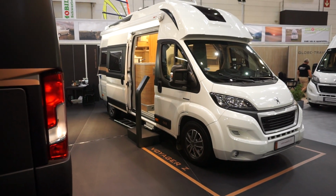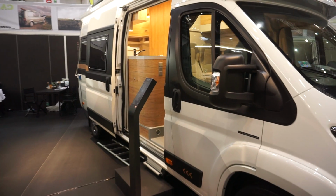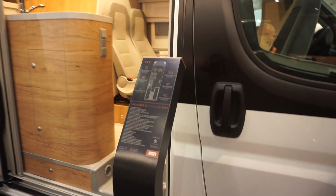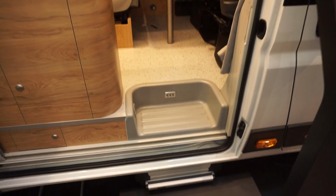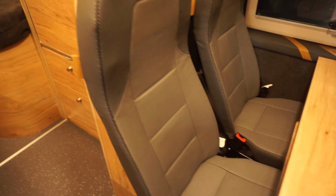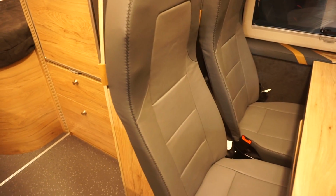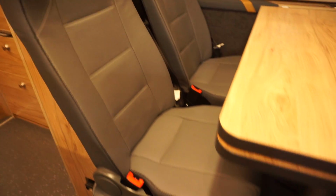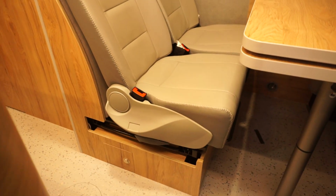Alright, this is the Voyager Z. Peugeot, 76,650. Oh, I didn't mention, sorry, I did mention it, but I didn't show you. They've got this reclining seat as well. There, so it'll go back a bit. It's not a great deal, but it is a little bit, and the seats are individual to allow them to go back. There you go, here as well.